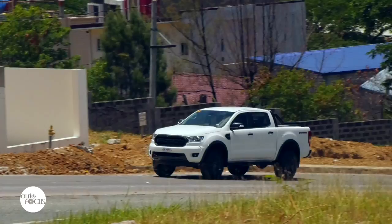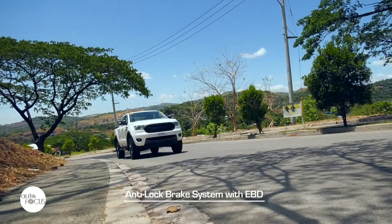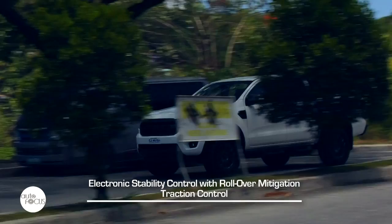The Ford Ranger FX4 Max comes with standard airbags for driver and front seat passenger and seat belts and child seat ISOFIX anchorage points. It is also equipped with hill launch assist and hill descent, anti-lock brake system plus electronic brake force distribution, electronic stability control with rollover mitigation and traction control, as well as rear parking sensors.